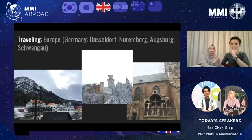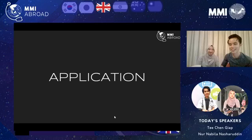If you can see in the middle, it's a castle made by King Ludwig II, and it's apparently an inspiration for the movie Beauty and the Beast. Oh. So if you're a Disney lover, don't forget to come here, okay? And it was snowing when I went there. It was my first snow. Nothing could top that experience, really. Yeah, I think for Malaysians, every time we see snow, or the first time we see snow, definitely nothing beats that experience. All right.